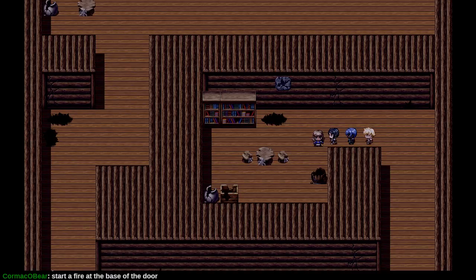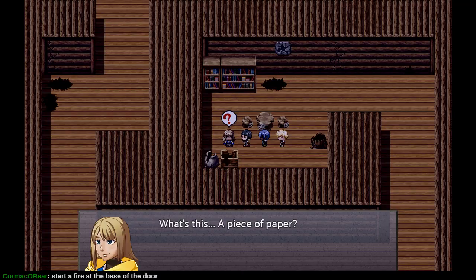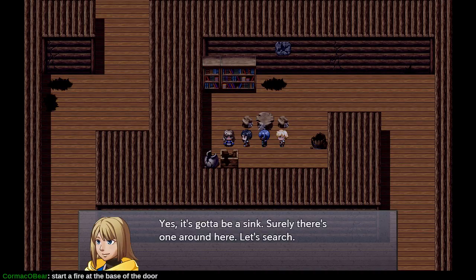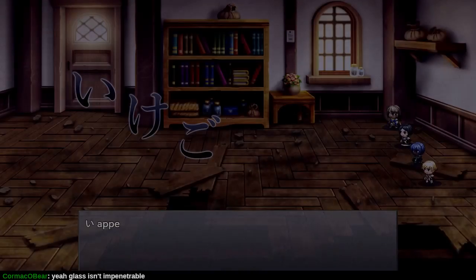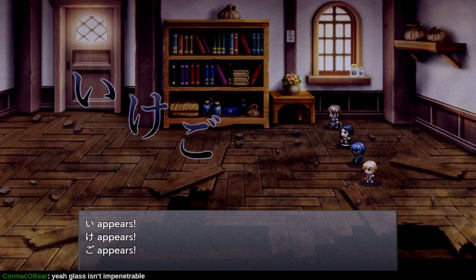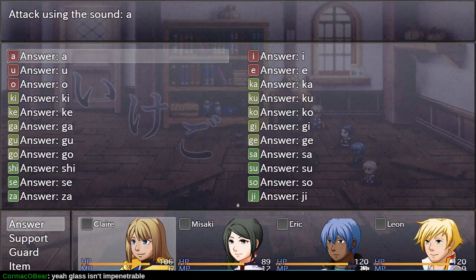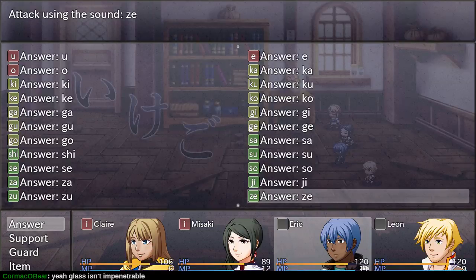Alright, now I thought the key is somewhere around here. What's this? A piece of paper. It says, I am unclean. Please wash me. A river. A sink. Now let's look for a river, guys. We can find a river in here if we just look hard enough. You just have to believe. Alright. Oh, we got new... Alright, good. So we got E. We've got... K.